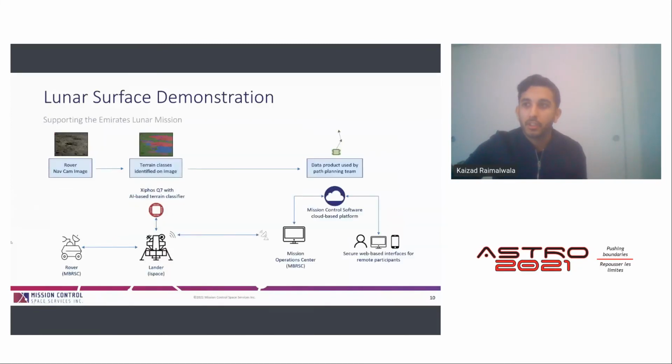So this is just a quick high-level architecture of the demonstration and how this fits into the Emirates lunar mission. As the Rashid microrover roams the surface and streams back images to Earth via the iSpace lander, our AI-based terrain classifier that's going to be embedded on the lander on a Xiphos Q7 flight computer will be processing these images.